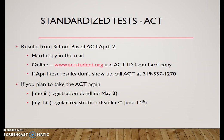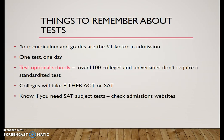A note on standardized tests, a couple of things to note. When you are applying to colleges, we do not send your ACT or SAT scores. You must send them officially from ACT for ACT scores and College Board for SAT scores. Another note about standardized tests is it's one test on one day with you filling in bubbles. We really want you to have perspective about standardized testing and want you to know that the number one thing that colleges are looking at is how you're doing every day in your classes, and in particular in your college prep courses, which are English, math, science, social studies, and world language.